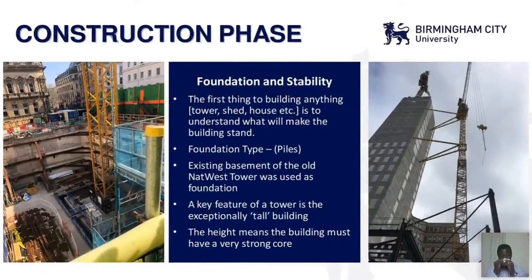So let's see here. As you come to build, one of the key things you need to check is, okay, this is going to be a tower. It's going to be very high. So how do we secure it into the ground? What sort of foundation are we going to talk about here? How do we make sure the tower is going to stand, is going to be stable, and it's not going to collapse? Let's put it that way.